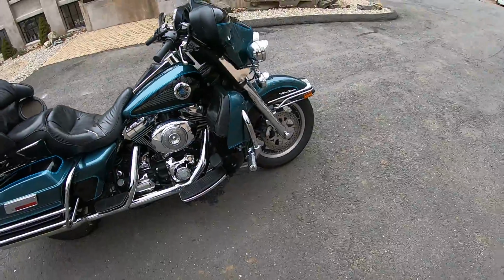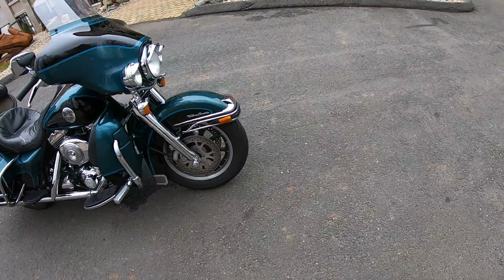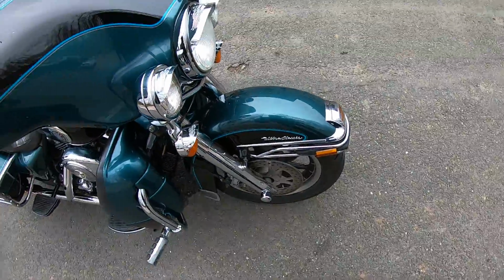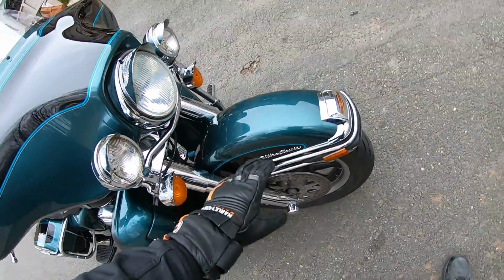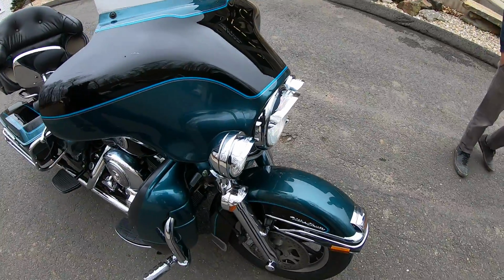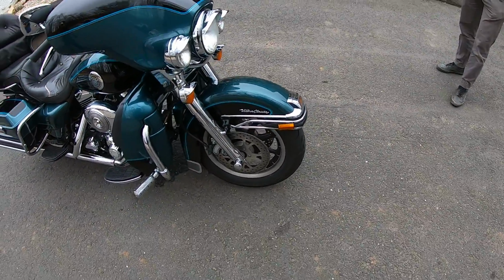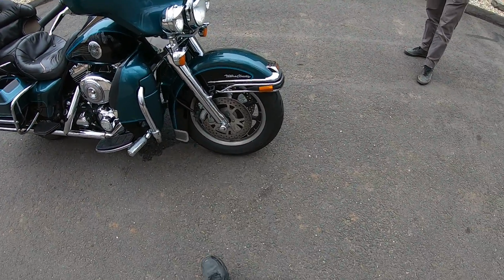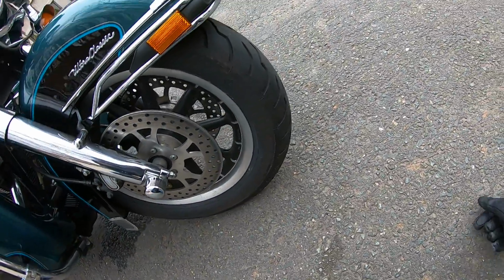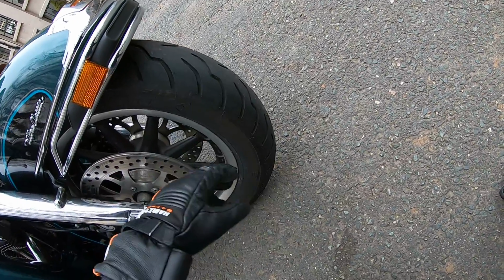So, starting at the front of the bike, the whole front end has been completely dipped in chrome. The lowers, the fork covers, the uppers, the headlight shroud. It's got the triple visors with the Harley Davidson logo on it. So a lot of chrome on the front end. It's an expensive option. The front rotors have been replaced. The brakes work beautifully.